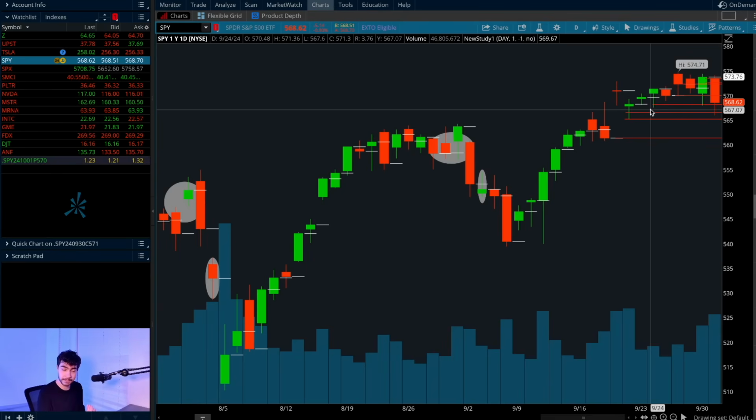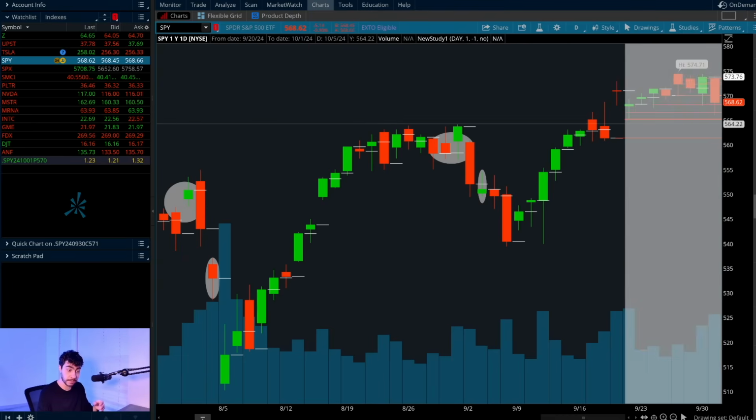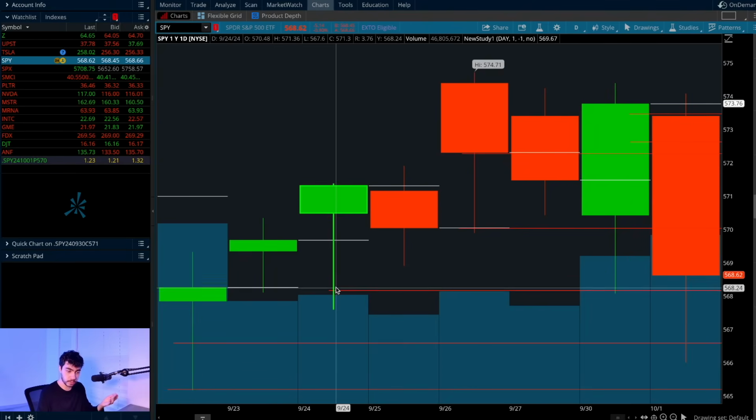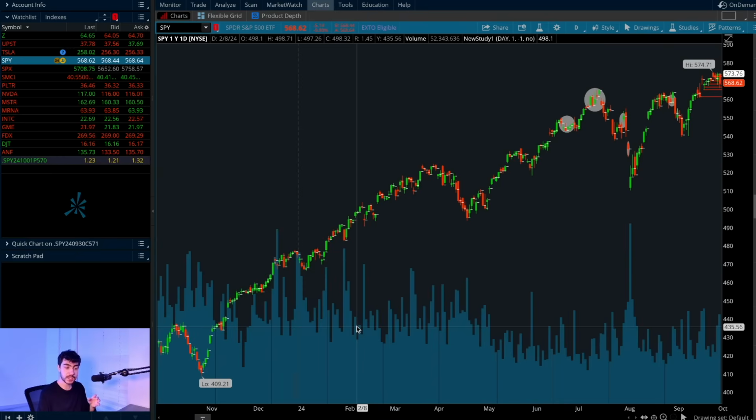If the SPY is gapping down and you're seeing 567.60, you're seeing 565.20, you're seeing key resistance towards the bottom of these wicks, right? So in terms of the bottom of these wicks, 567.50, 566, 565.50, somewhere in between that zone.